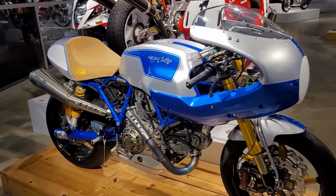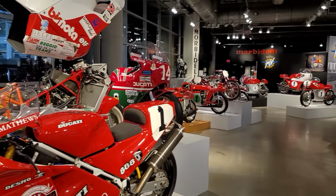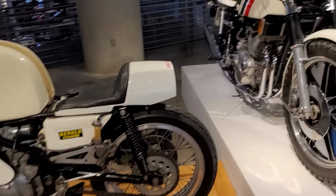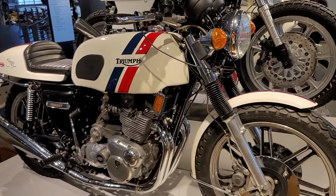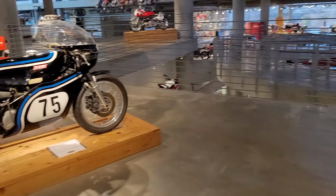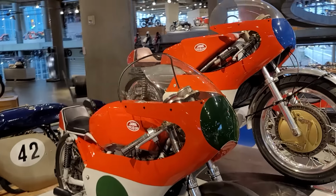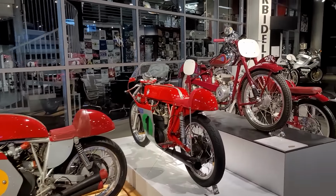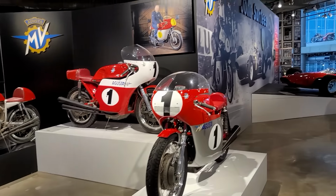Look at this. Wow. Look at these Ducatis. Just beautiful. I really like the displays, the wooden displays. Here's a beautiful Slippery Sam replica. 3-cylinder, 5-speed Triumph Trident. Just unbelievable. Wow. These are Jawa road racers. This is just the entryway, folks. There's thousands of bikes here. Just incredible.